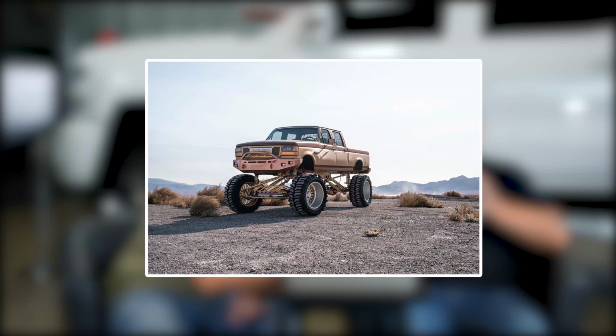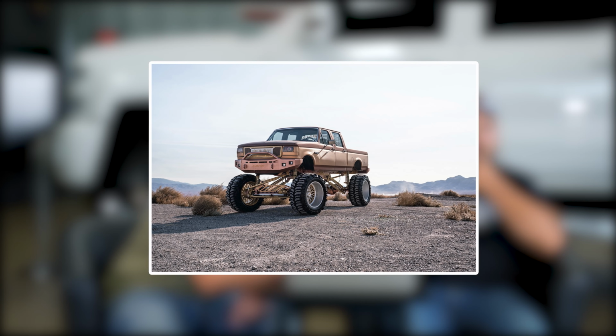Category number 4, which maybe Lawson should have picked the last truck for this one, is OBS, old body style, which you could define as the 92 to 96 Fords, the 89 to 98 K1500s, and pretty much any Dodge because they're all old. After you. All right, first up, I got a 1997 Ford F350 Super Duty Fittipaldi Offroad.